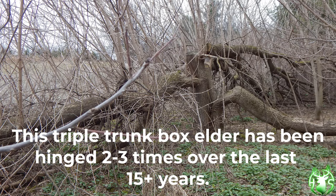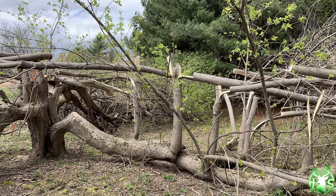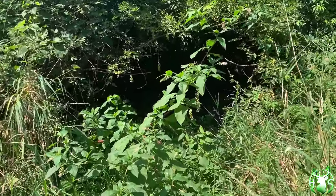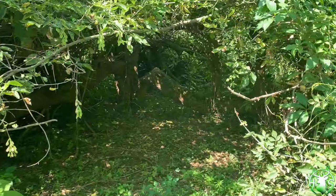Here's a location that currently is a summertime bedding area that started out as a hinged screen well over a decade ago. Throughout the years, as more early succession and regeneration grew tighter to it, the deer started using this as a travel and movement tunnel and recently took it over for summertime bedding.